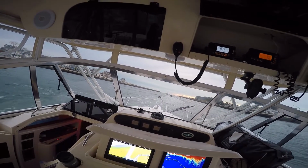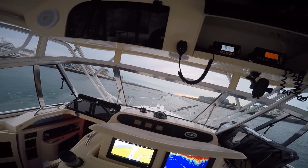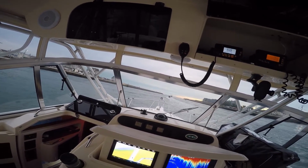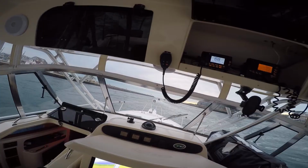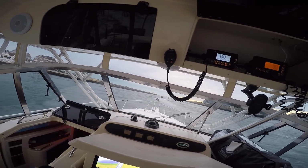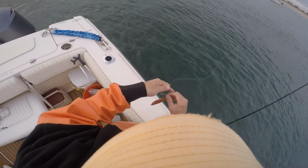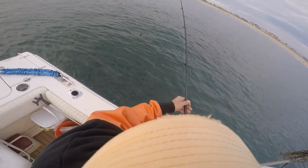You'll see we run 2 VHFs. We run 1 VHF on channel 68, and the other one's scanning 16, 9, 65, 68, 72, and 78. You might also be able to see we have our Viking 6-man life raft. Luckily enough, we've never had to use it. Great safety item. We also carry 2 ditch bags, e-burbs, handheld VHF, first aid kit, survival food for 3 days for 4 men.